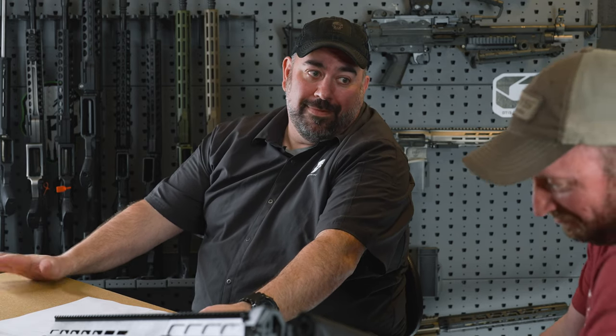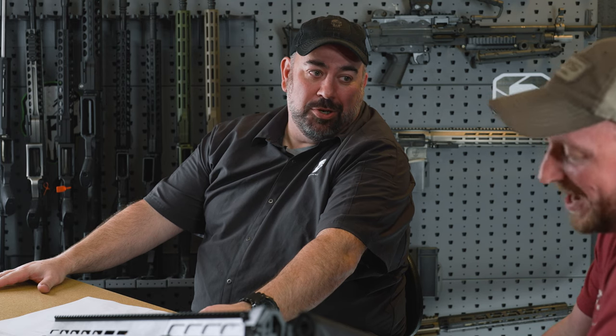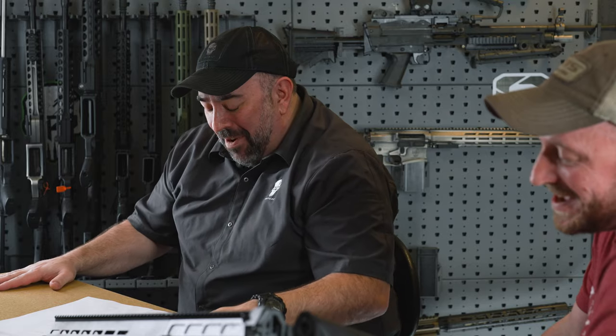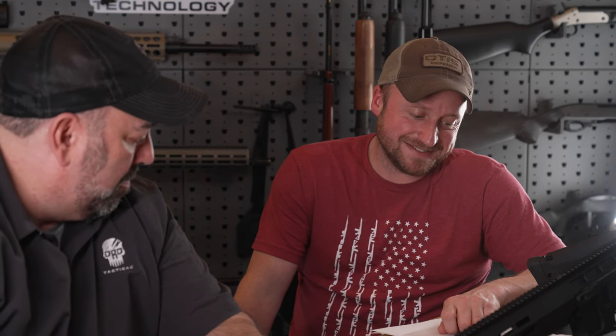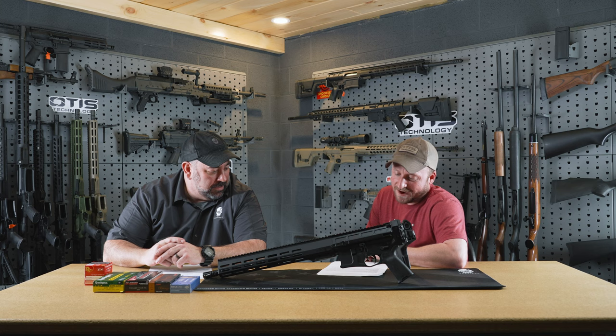BAR, Browning Automatic Rifle. And we don't have one of those laying around. Too bad, we should. One of my favorites. BMG. Not BFG. Totally different. Browning Machine Gun. Right? All right, what else do we have in here?